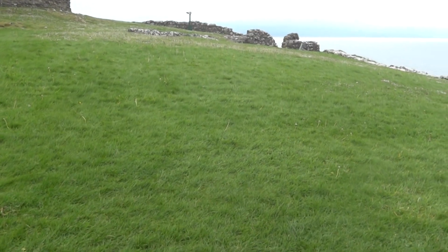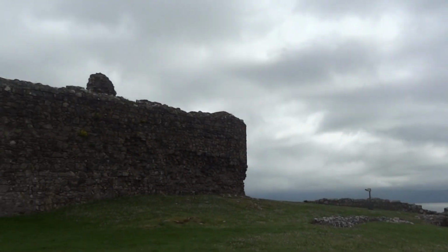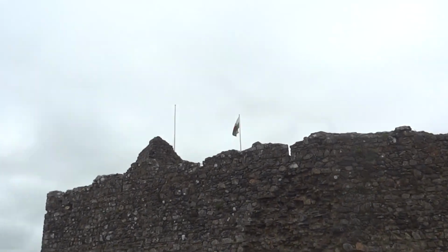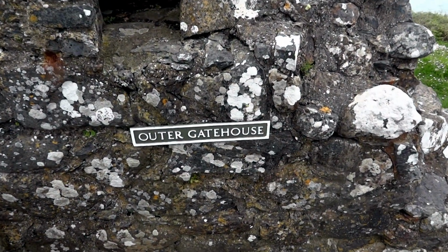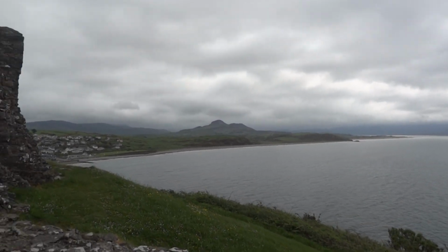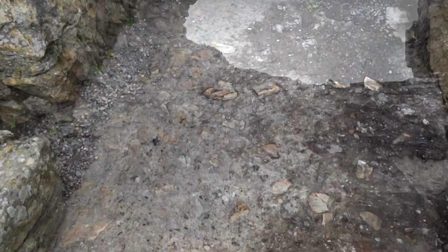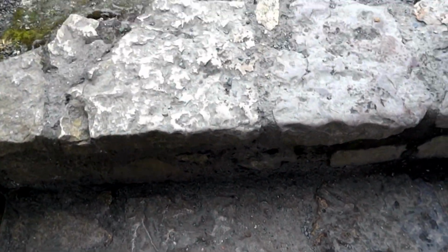The location of Criccieth Castle was entirely strategic. The position at its current site allowed a Welsh garrison access to supplies by the sea. It was also believed that on a clear day, anyone standing on the hilltop could see as far as Snowdonia to the north, monitor movements across the entire Llyn Peninsula to the west, and even see nearby Harlech Castle across Tremadoc Bay to the southeast. Prior to the castle, the site on which it stands was most likely used as a hill fort by Iron Age people.